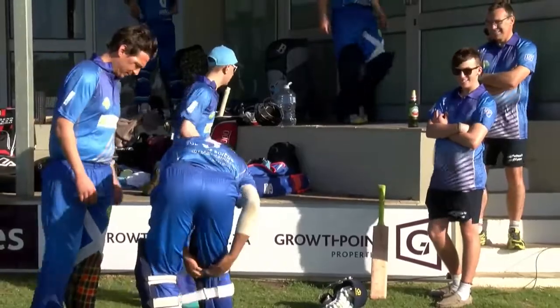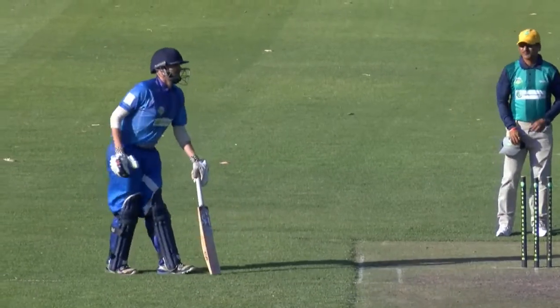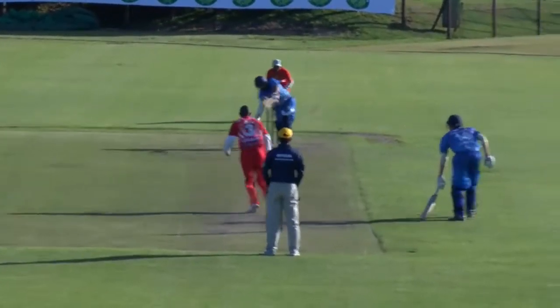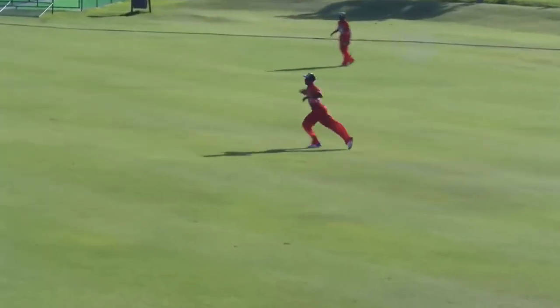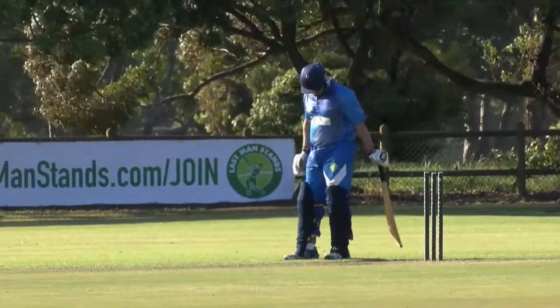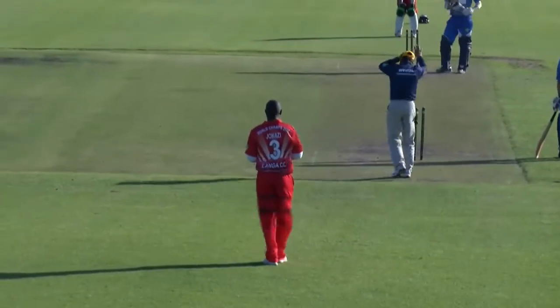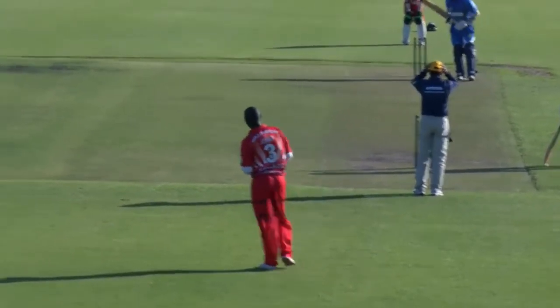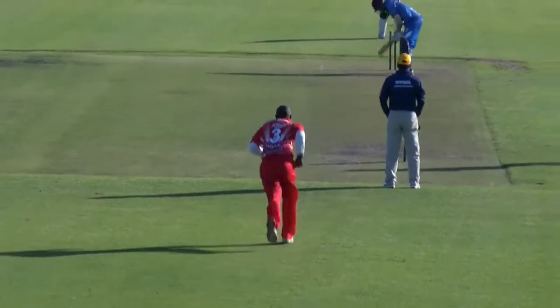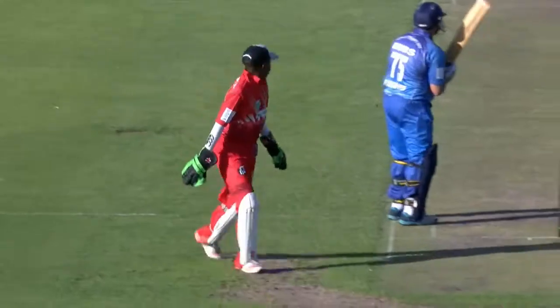But first of all, it will be Kazim Farid to face the bowler. I think it's just a single, yes. And this is Sineli, the bowler, the 7th bowler to be tried by Langa. Billy Patsada facing his first ball. Single, driven, flat batted out to wide extra cover.